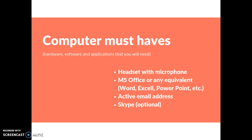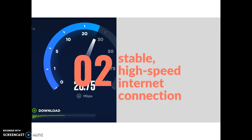I put it as optional because not too many people use Skype. But generally speaking, a lot of people use Skype, especially in the virtual setting where everyone is scattered all over the world, and you need to communicate seamlessly with your employer or your teammates.